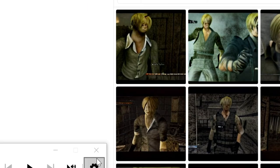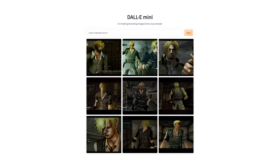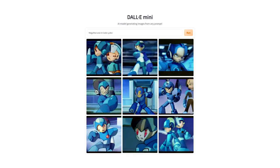Oh my god. I want to say that the art style on the middle two is close to PS1. Yeah. What if it takes just... Again, I don't know how the AI works. I don't want to speculate. It's alright. Next one.